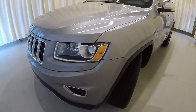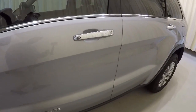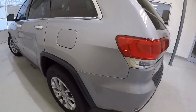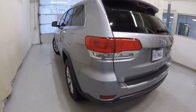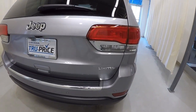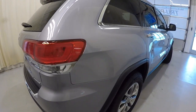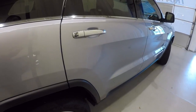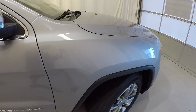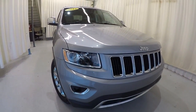We'll go ahead and take it down the driver's side here. Everything looks really good. No problems there. It does have the rear park assist, backup camera. All right, and it is a Limited. The back of the Jeep there is in great shape. No problems. Go ahead and take it down the passenger side here. Everything looking good there. All right, let's go ahead and take a look on the inside.